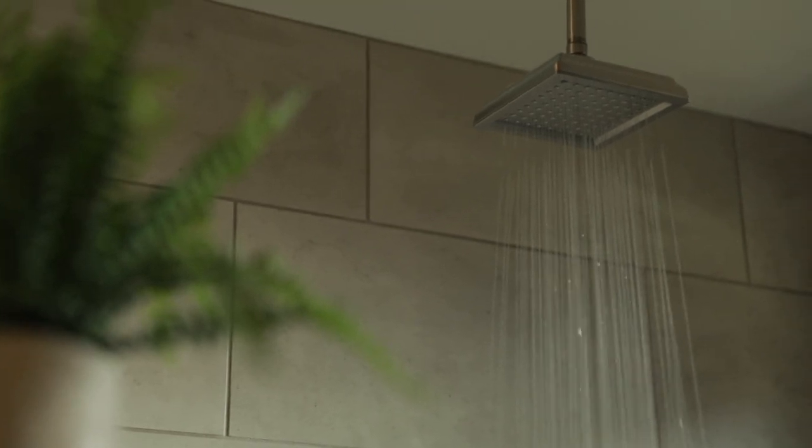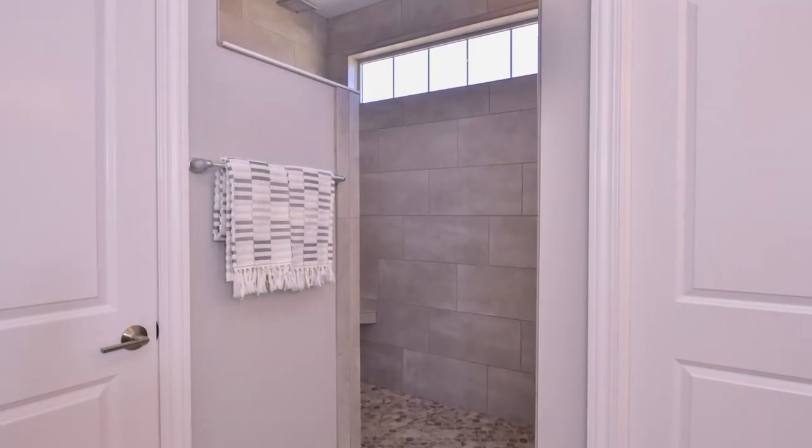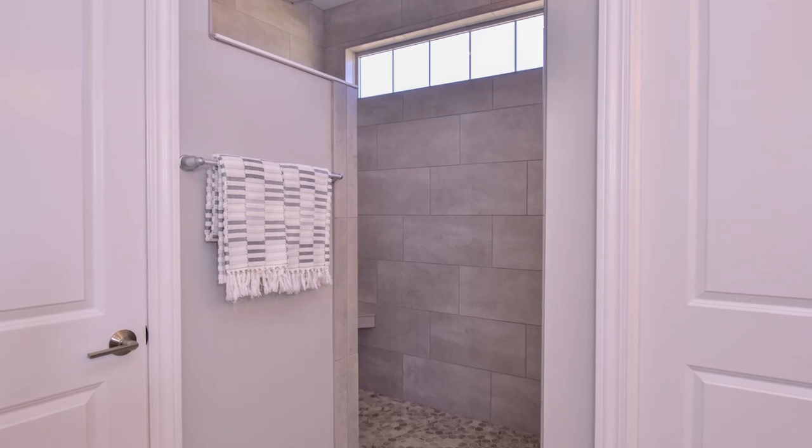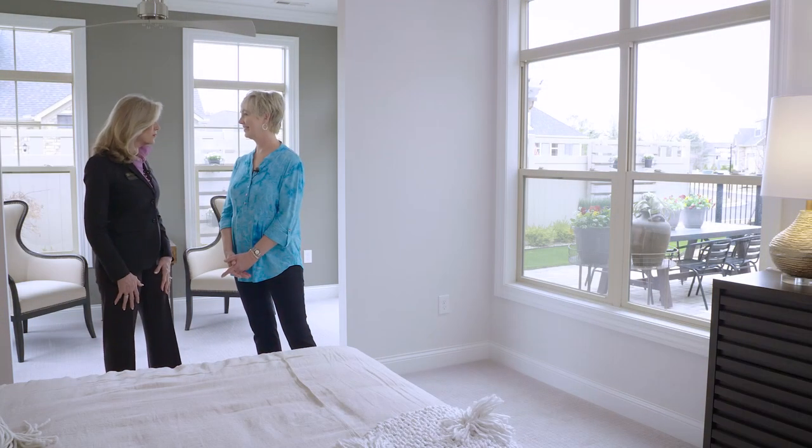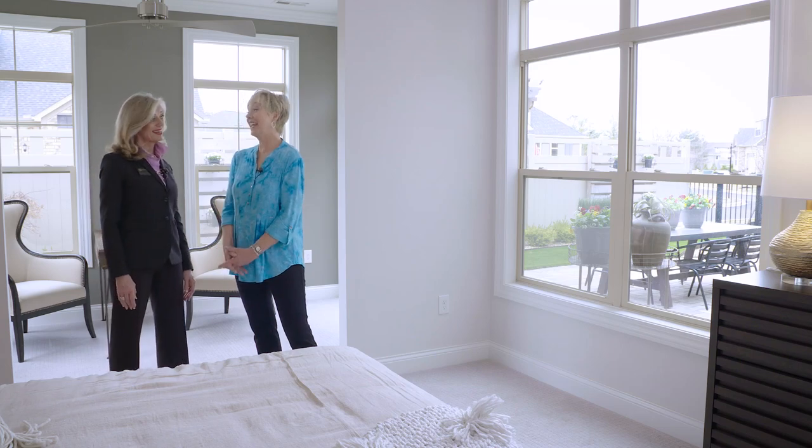Absolutely, absolutely. And in this model, you can add a high-up transom window into the shower. So you're in there and getting nice natural light. It just kind of starts your day off better. So you can make those L-shaped or universal with no step up. They look gorgeous and they don't need shower doors. And Gail, we also have a bonus suite. Would you like to go look at that?